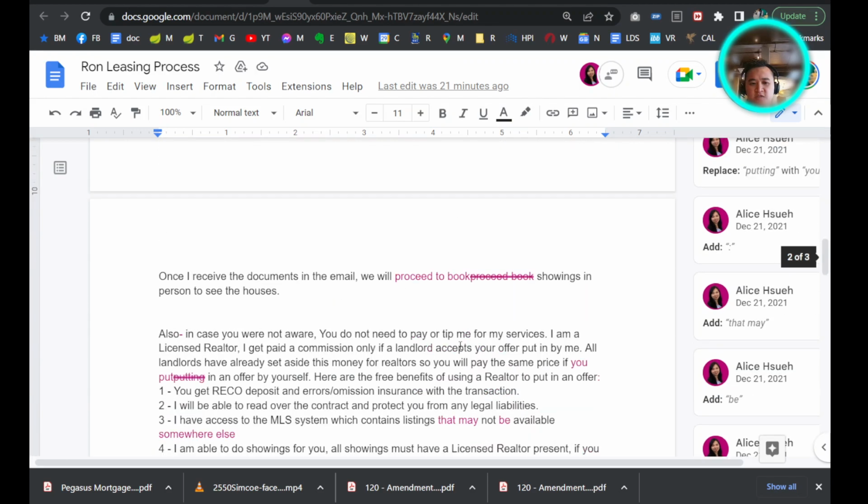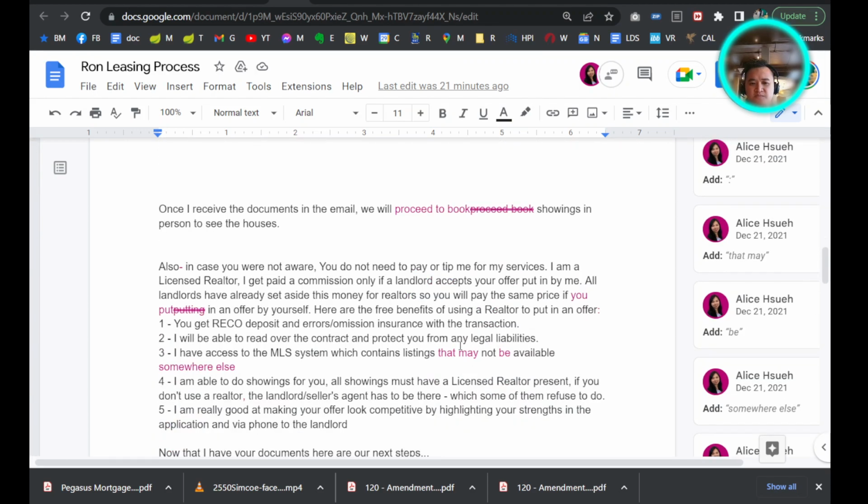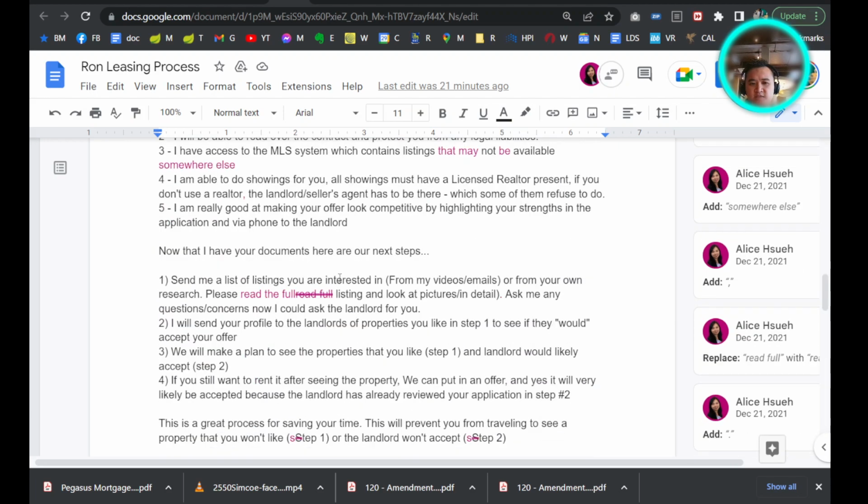Okay. So once I receive these documents, what I'm going to do is send you listings that you would be interested in, right in your criteria. So after I get these documents, I'm going to be asking you what you're looking for, and I'm going to tell you what's the max price range you can afford, and you look for things in that price range that I'm going to send you.